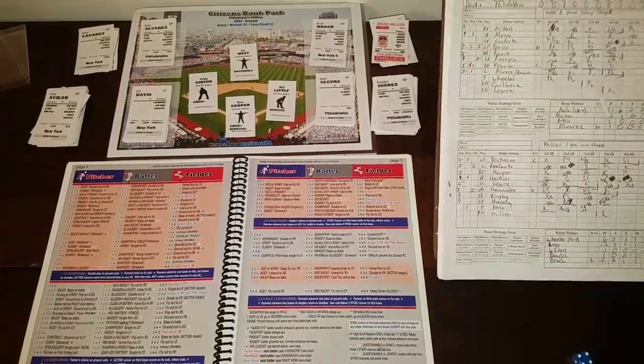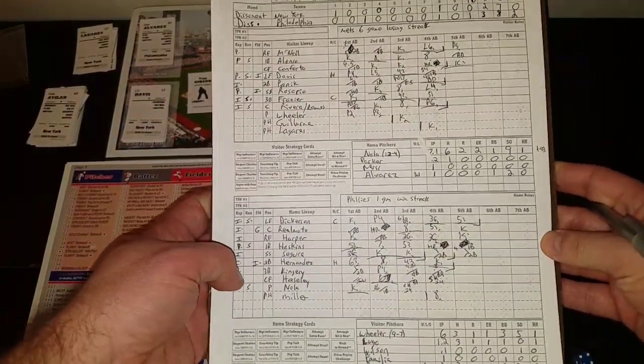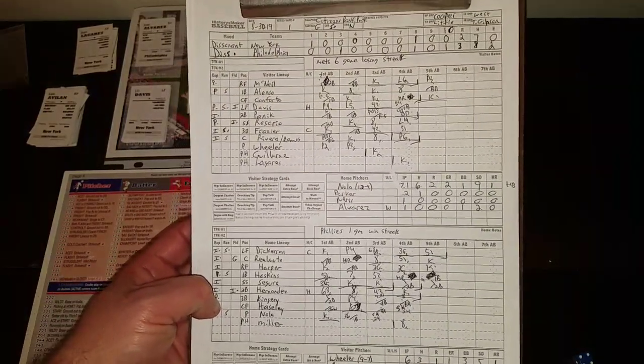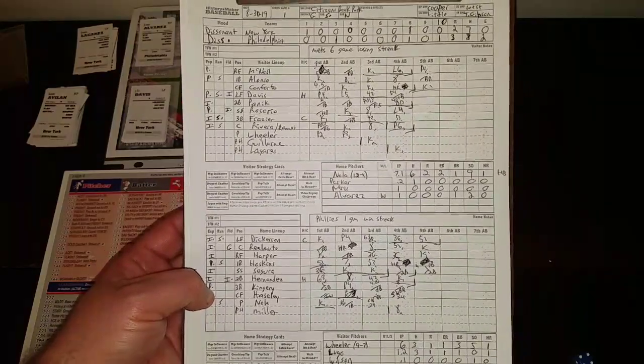All right, so kind of a messy score sheet as I was trying to do all the stuff while I was standing up, which is kind of awkward for me. But not too bad, just a little different. So final score, Philadelphia wins it by the score of 3-2 in 10 innings on that walk-off double by Gene Segura. Makes up for that error he had earlier.